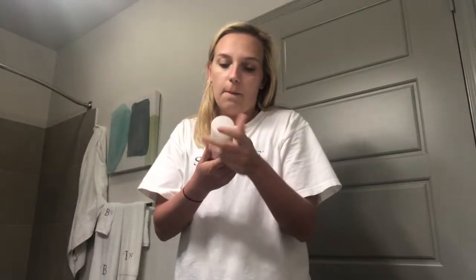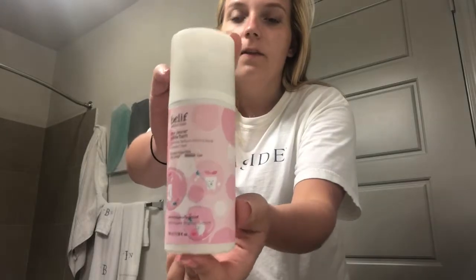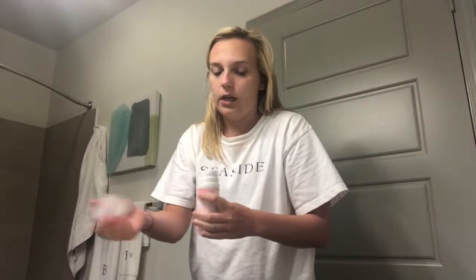Okay, so after I do that, I take this Belief Pore Cleanser Bubble Foam. It looks like this. And I'm just gonna wash my face with this to get all the extra dirt off, because I know those makeup wipes don't get the deep pores and all that stuff. So I'm gonna do it.